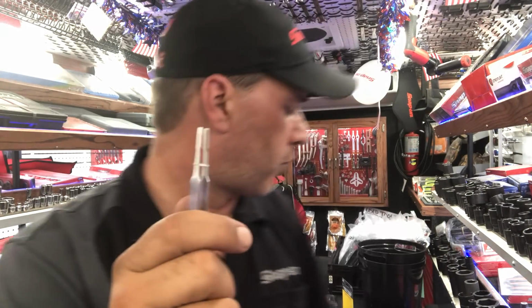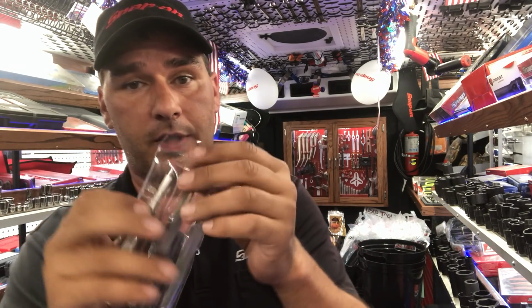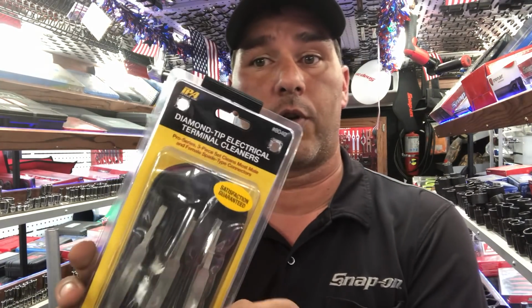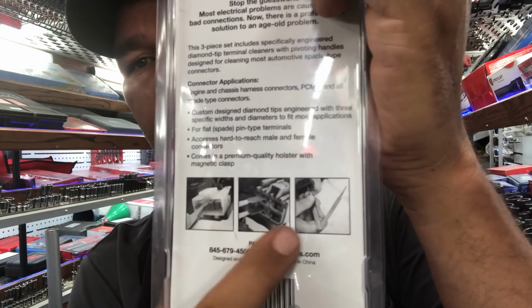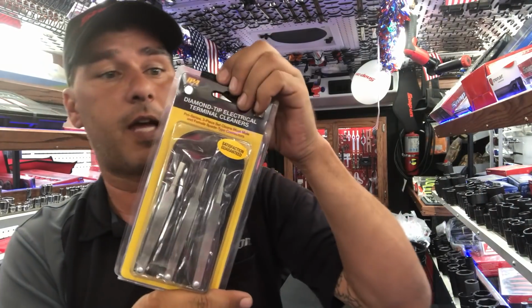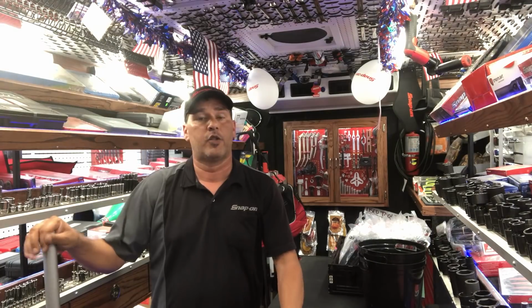Kind of a neat tool for maybe some trailer brakes or any type of electrical connection that you're trying to clean up. It's the 3-piece IPA 8040 diamond tip cleaner kit. And this is what it looks like all packaged up on the truck. Works like it says here on female and the male spades. And a lot of my electrical guys love these, so I usually stock 1 or 2 of these on the truck at all times.